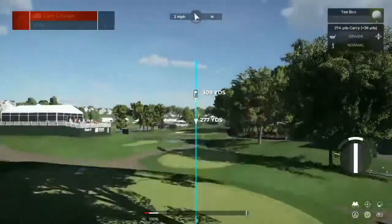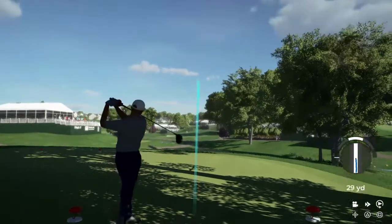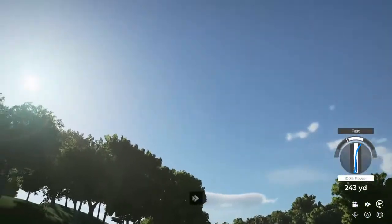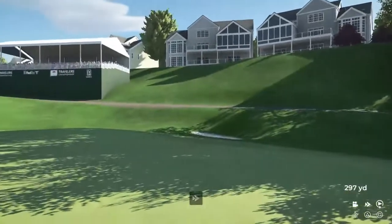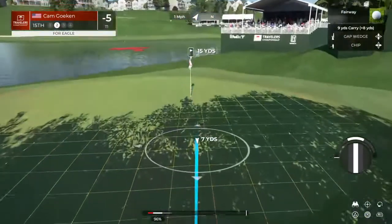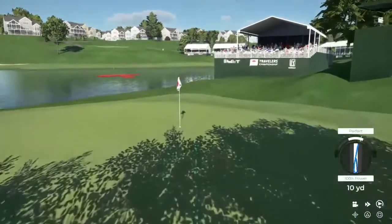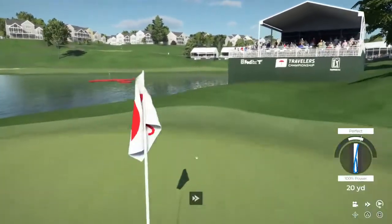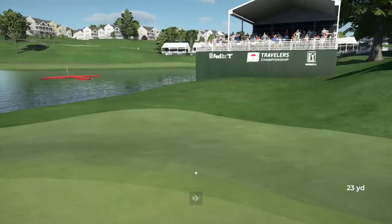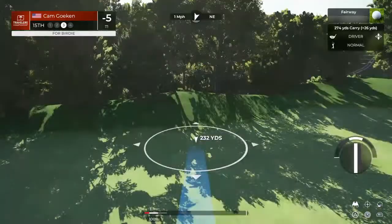Well, Rich, as we approach the closing holes here at TPC River Highlands, there are some significant shots to hit, and here at 15, it's certainly one of them. The tee shot is most definitely an important shot. If you hit a little bit too far left, water scary close to the left-hand side. Out to the right is no good. Length isn't nearly as important as how straight you can drive it. All in all, a very exciting short par four. Love this hole.